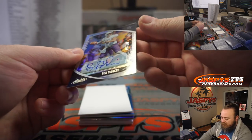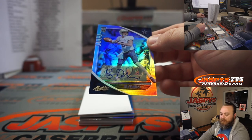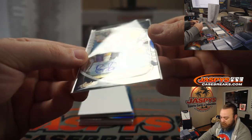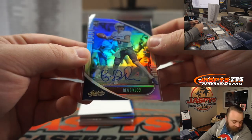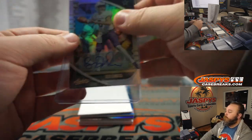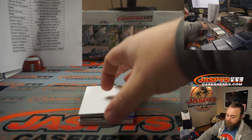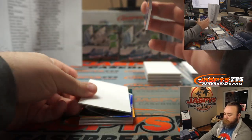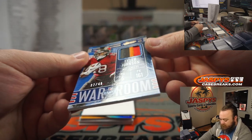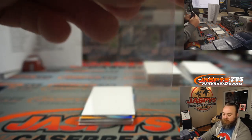And Ben DiNucci, rookie auto, 90 out of 149 for the Dallas Cowboys. That goes to the random number block as well. 90 out of 149, spot 0, Sean Maddox. And nice four-color patch here. Tyler Johnson, 37 out of 49 for the Tampa Bay Buccaneers, and Karen Steele.